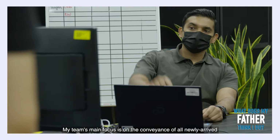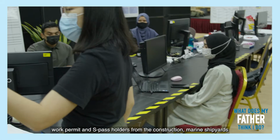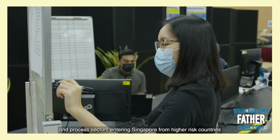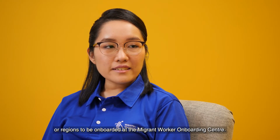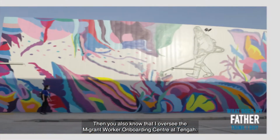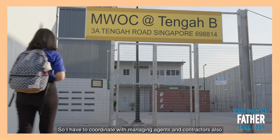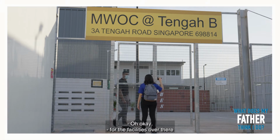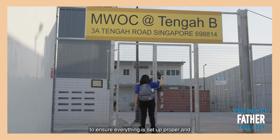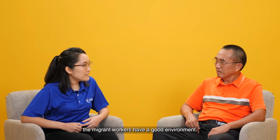Oh, I see. My team's main focus is on the conveyance of all newly arrived work permit and S-Pass holders from the construction, marine shipyard, and process sectors entering Singapore from higher risk countries or regions to be onboarded at the Migrant Worker Onboarding Centre. Then you also know that I oversee the Migrant Worker Onboarding Centre at Tengah, so I have to coordinate with managing agents and contractors for the facilities over there to ensure everything is set up properly and the migrant workers have a good environment.